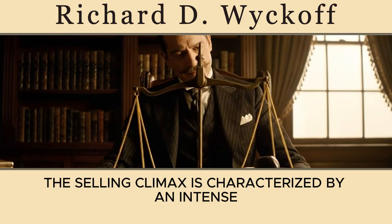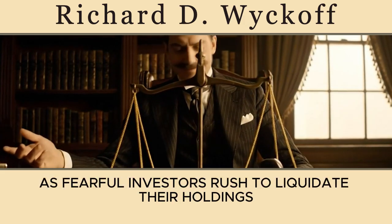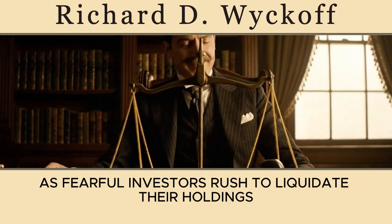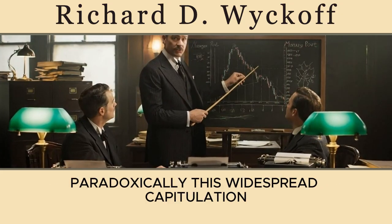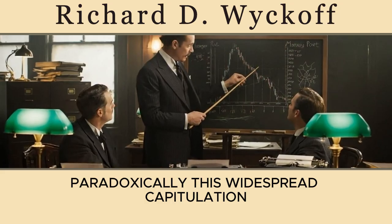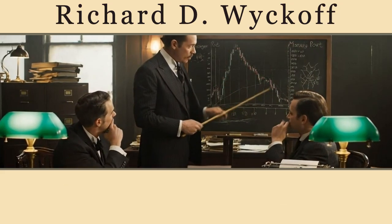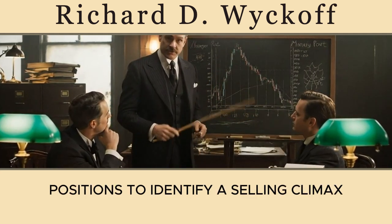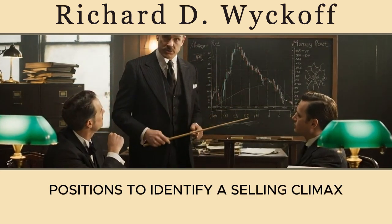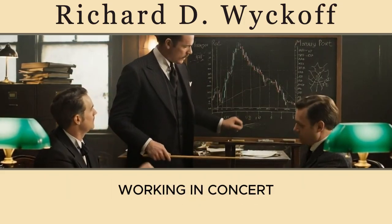The selling climax is characterized by an intense emotional frenzy, as fearful investors rush to liquidate their holdings, believing the price will fall indefinitely. Paradoxically, this widespread capitulation creates the ideal conditions for institutional buying, providing ample liquidity to accumulate their desired positions. To identify a selling climax, traders must look for several distinct characteristics working in concert.